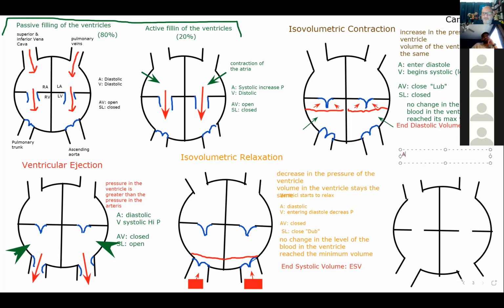What is the state of my atria at this point? Diastolic. What is the state of my ventricle now at this point? Diastolic. Excellent. What is the state of my semilunar valve? Closed. Excellent. Perfect.